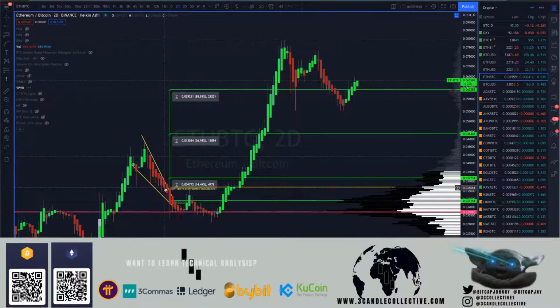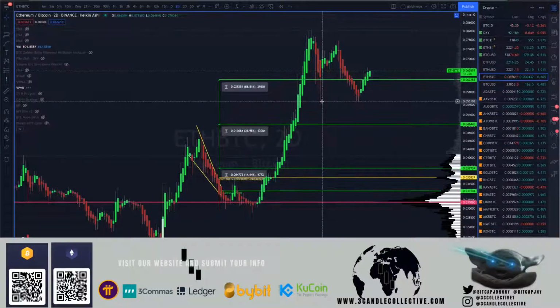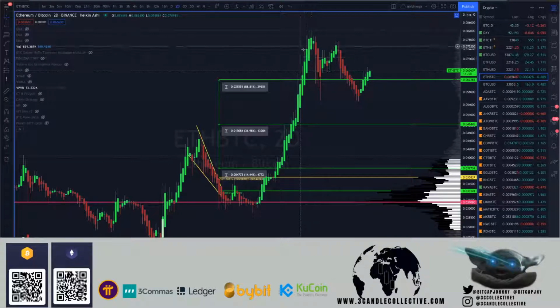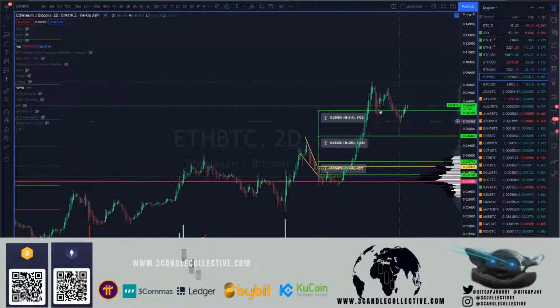Oh, this is actually from 22nd of February. So it did come out. It met our target 2 here. Again, it's putting in this topping pattern against Bitcoin. So it does look like we could see Ethereum versus Bitcoin move to the downside. Now, there's quite a bit of room here for Ethereum versus Bitcoin to fall.